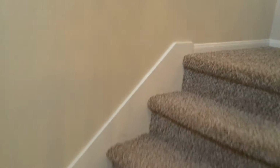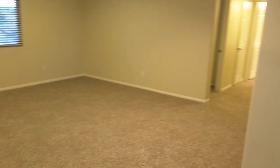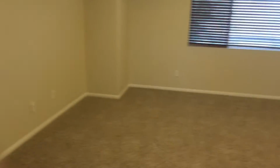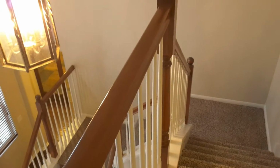Okay, let's go upstairs. Carpet looks newer. I'm not sure if it's brand new, but it looks in very good condition. As we walk up to the right, there's a little office area or whatnot. And this is a very large den, very large. View from the upstairs. This could be even subdivided into another room.